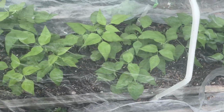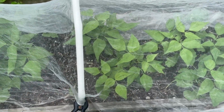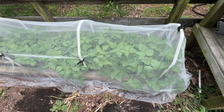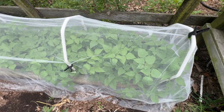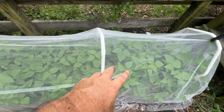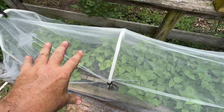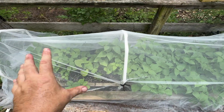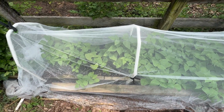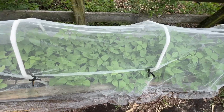But I've done much better with the Great Northern bean, the white beans. So I've had much better success with these beans in this bed. Had much greater germination, and interestingly, at this end had really good germination, less so at the other. And this is more in the sun here than that is, so I don't know if that has anything to do with it, but they're growing good, and looking forward to them producing some beans for us.